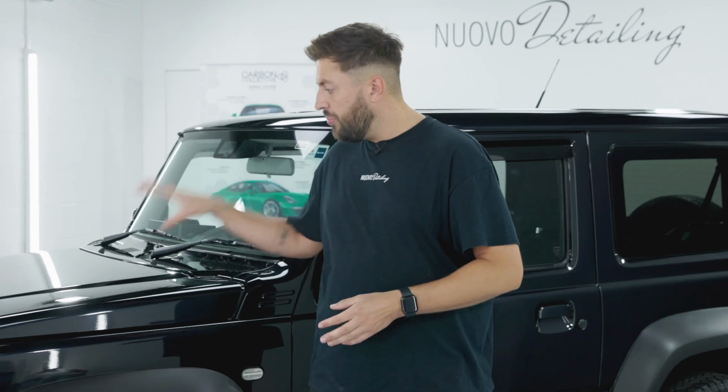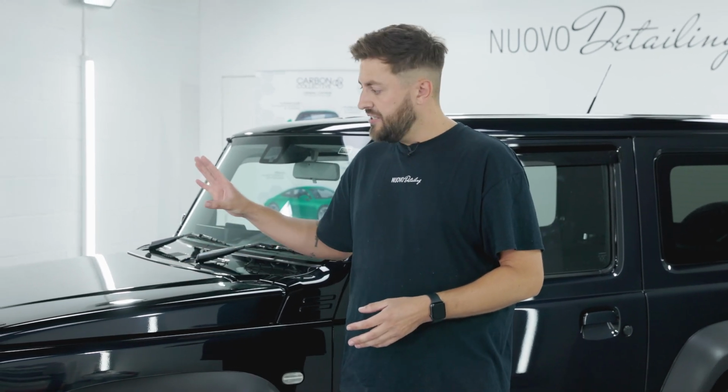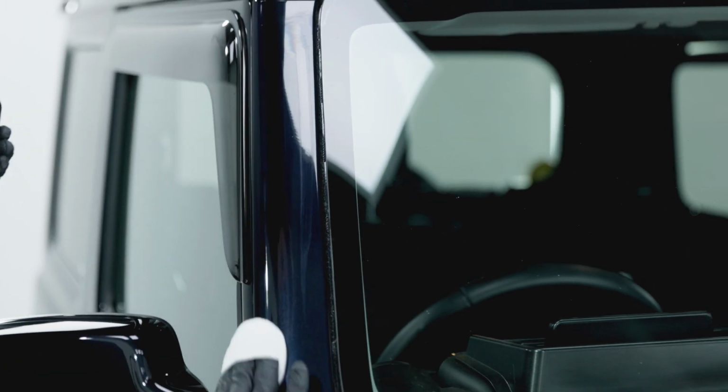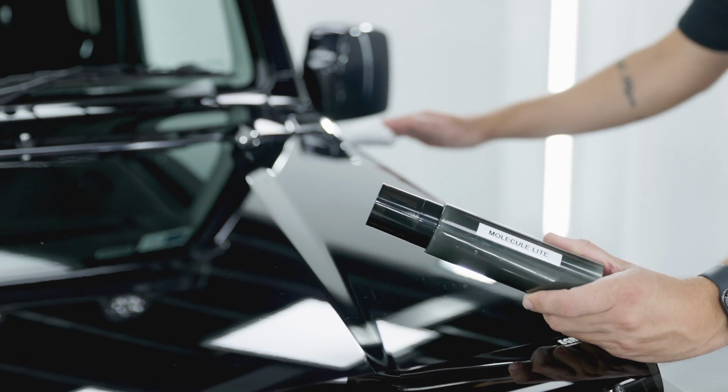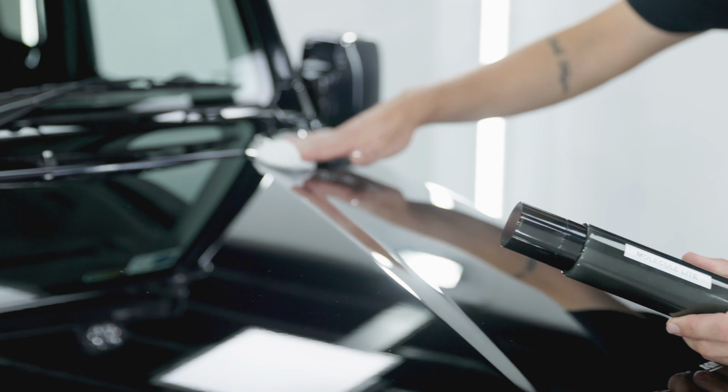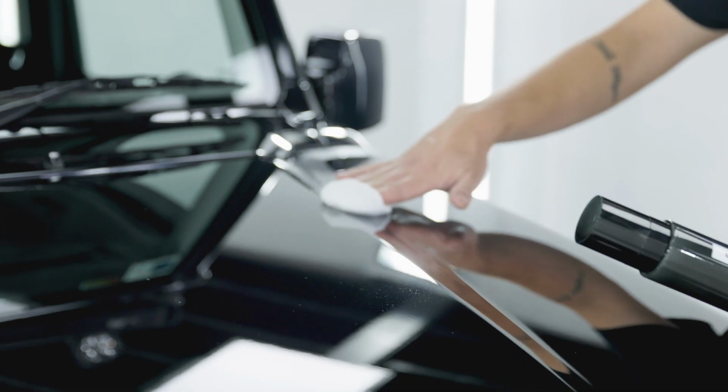All we've really got to do is, as part of the top-up detail, we've got a new product from Carbon Collective called Molecule Light that's going to be released very, very soon. So we're actually going to apply this to the car, and it's going to give it a bit of a booster, a bit of a gloss, but it's also going to give a layer of protection that bonds better to the ceramic coating. So it can be used as a standalone product, but it is designed as a top-up product.